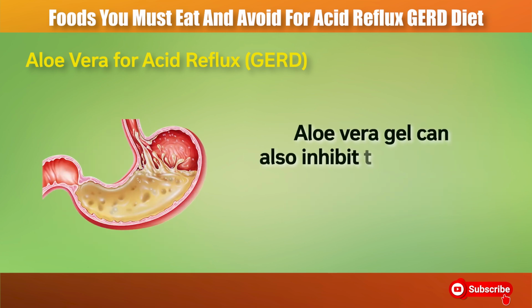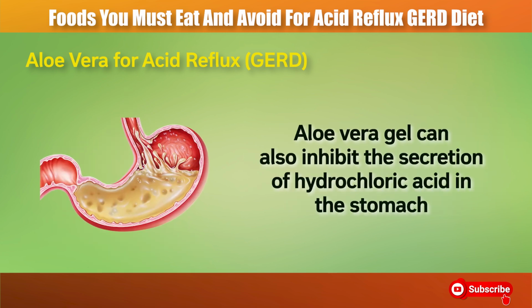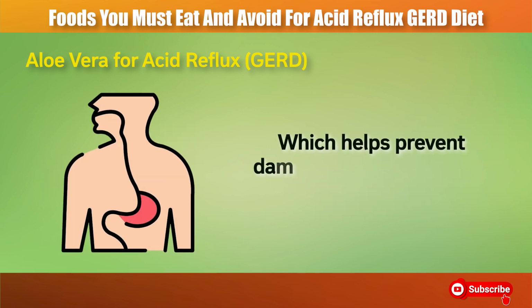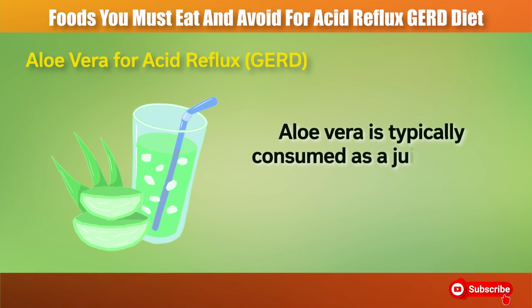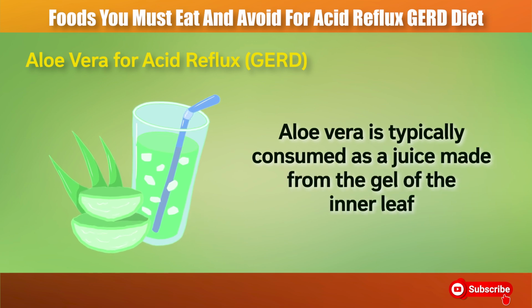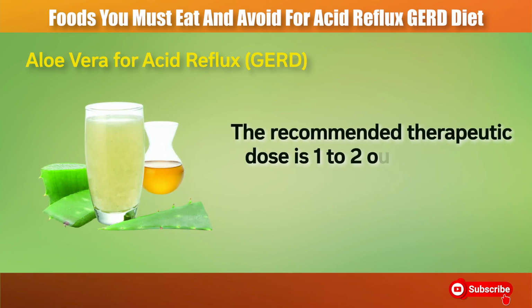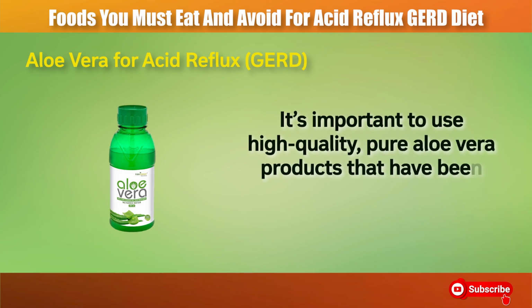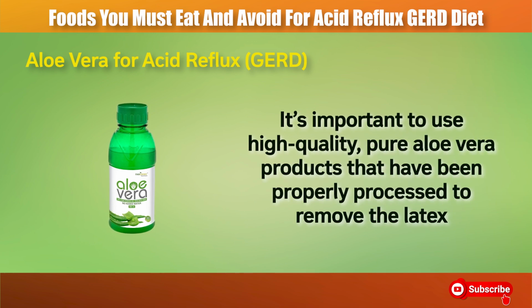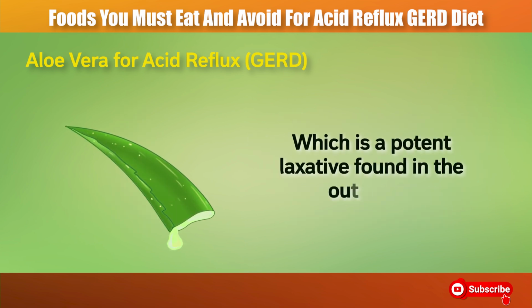Aloe vera gel can also inhibit the secretion of hydrochloric acid in the stomach, which helps prevent damage to the esophagus and promotes healing. Aloe vera is typically consumed as a juice made from the gel of the inner leaf. The recommended therapeutic dose is 1 to 2 ounces of aloe vera juice 3 times a day. Take it before meals. It's important to use high-quality, pure aloe vera products that have been properly processed to remove the latex, which is a potent laxative found in the outer leaf.